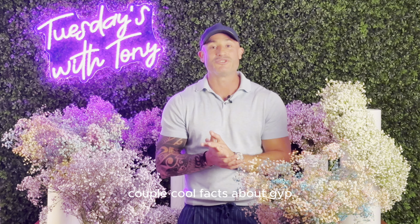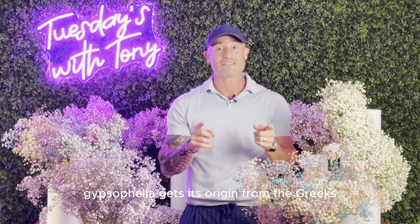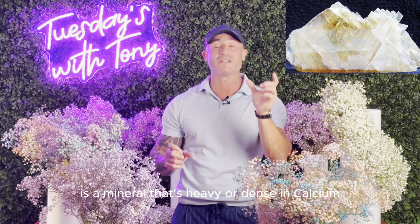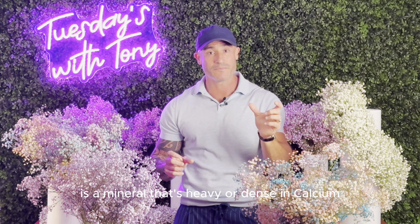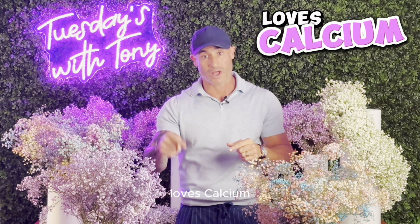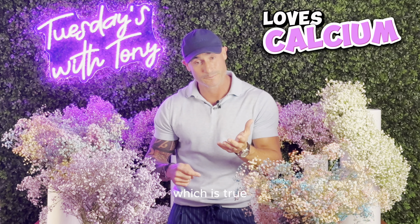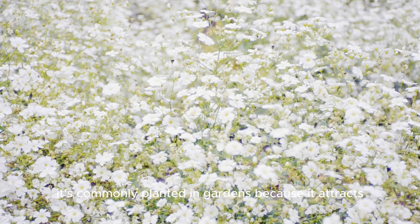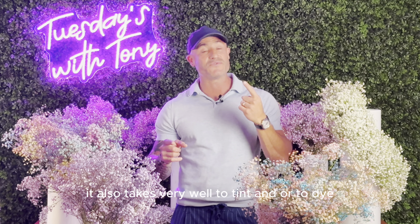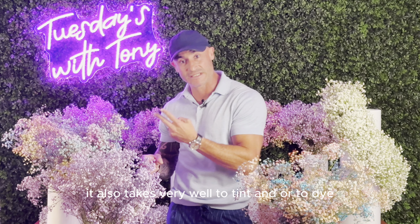Couple cool facts about gyp. Gypsophila gets its origin from the Greeks. Gypso is short for gypsum. Phila means love. Gypsum is a mineral that's heavy or dense in calcium. So what they were trying to imply is that this flower loves calcium, which is true. It's commonly planted in gardens because it attracts certain insects that help keep pests away. It also takes very well to tint and or to dye.